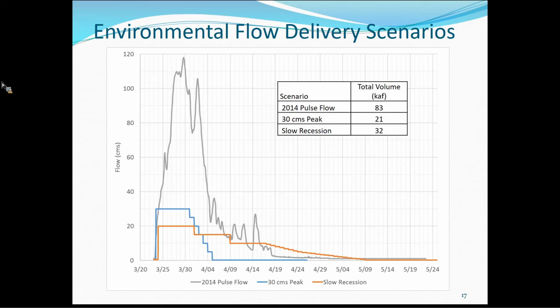And so from there, we wanted to look at a few more scenarios that could maybe bound the different ecological results that we might see. And so the second scenario, we were calling the 30 CMS peak scenario. This is our operational constraints scenario. And so we say that it's a reasonable expectation of future environmental flows given the operational constraints at Morelos. So the maximum releases, the maximum decrease of flow from Morelos in any given day.